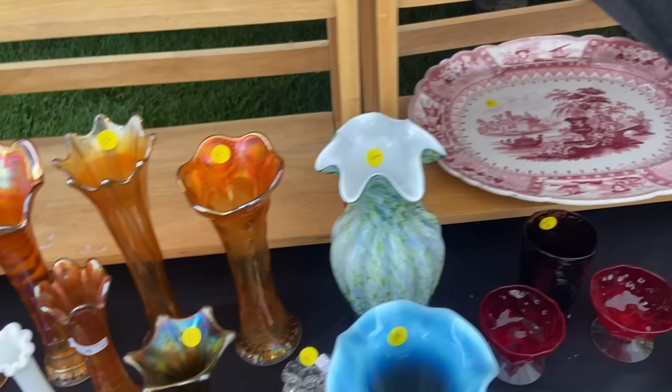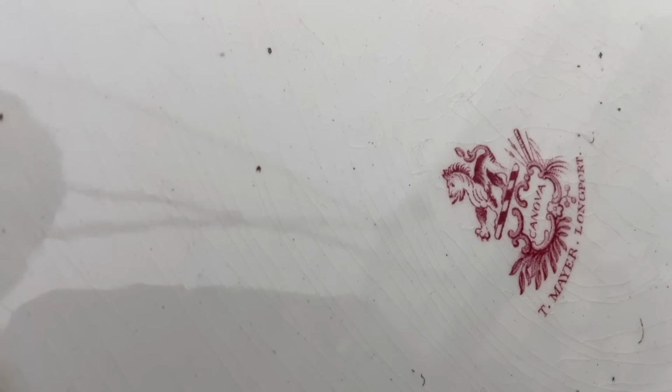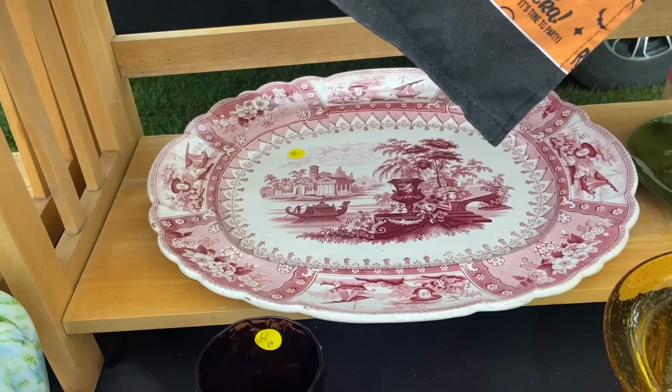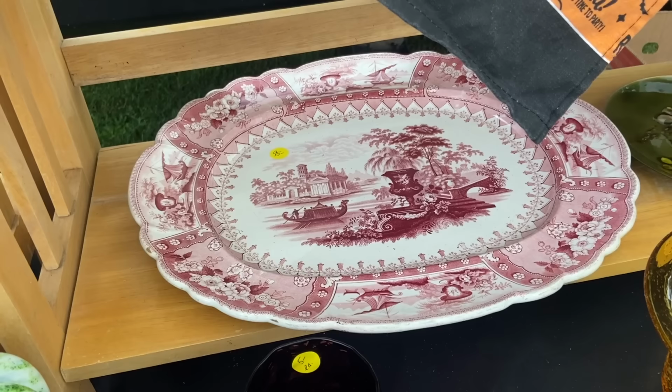I really like the red and white transferware. This is very handsome, and such a very pretty pattern. This is a large turkey platter. It is the Canova pattern, and T. Meyer from Longport in England started that particular ware, one of the many Staffordshire transferware makers of the Victorian era. But it's a beautiful pattern, and a lot of people really like the red and white. Some people decorate with it year-round. Some people just use it at holidays.